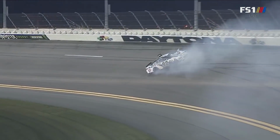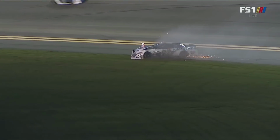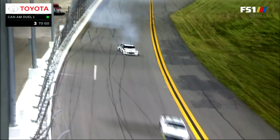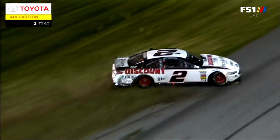Just nothing David could do right there. Once that car came around, he was just along for the ride. That's what the 12 just paid back by trying to take the lead there. Crash on the back straightaway. Keselowski tried to jam it in there and bump draft. He pays the price. That's a good race car that just got torn up.